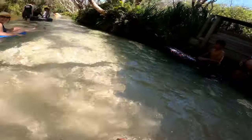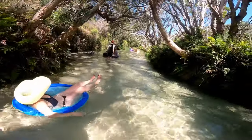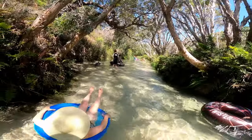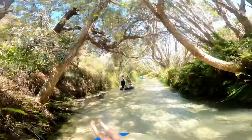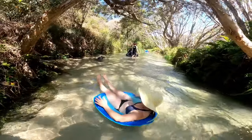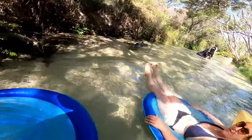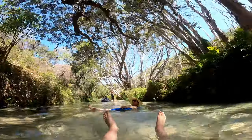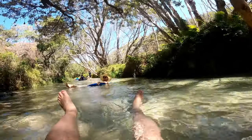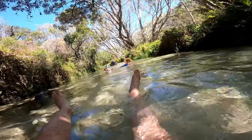Does it get deeper? No, Pete, we're going to have to walk it. Yeah, I think it is. I've got my bum up. My bum is up, thank you. It's so cold.